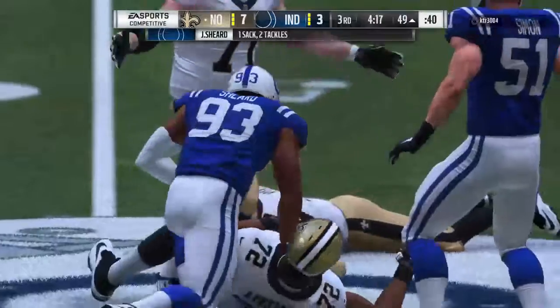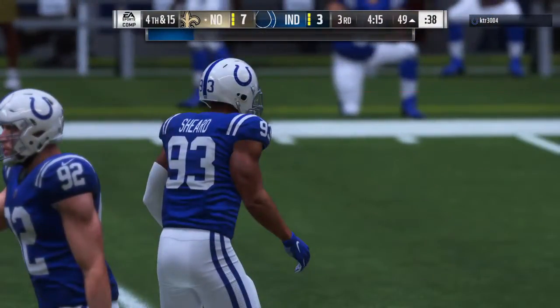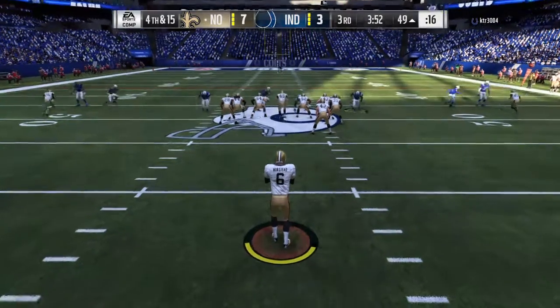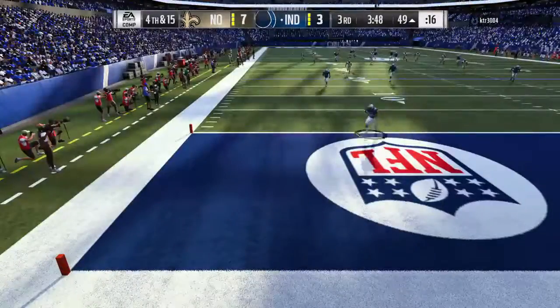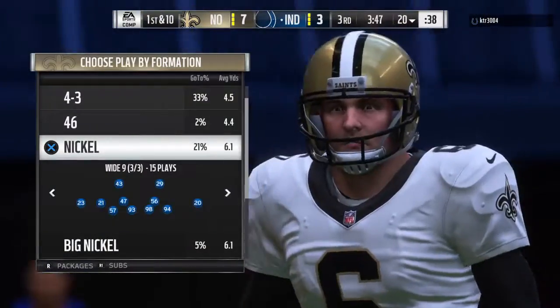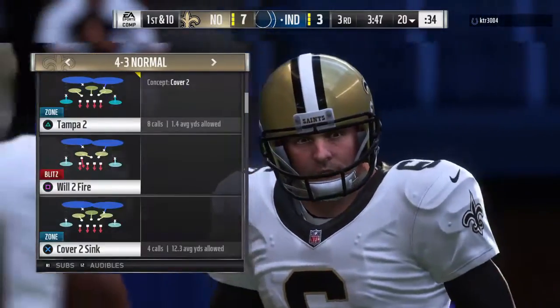And the pressure gets to Breeze as he's taken down. Jabal Sheard in there to drop him for a 6-yard loss, and that'll lead to a 4th down. And here's Morstead now as he sends this one away. Now this is going to carry well into the end zone for a touchback. Here comes the Indianapolis offense now as they get set to take over.